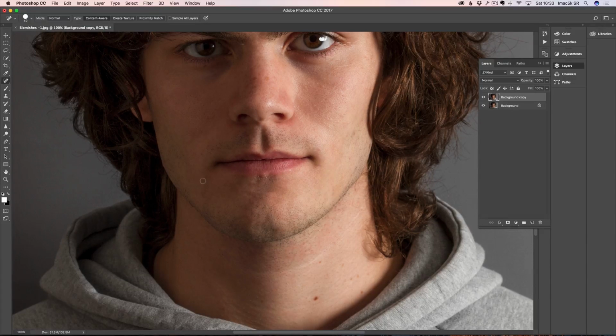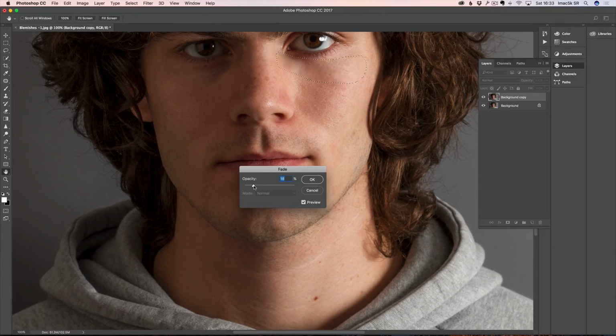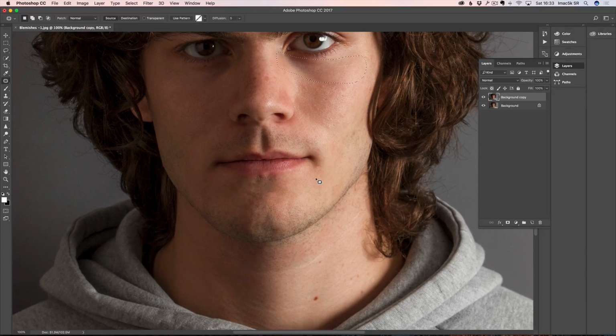It's just removing blemishes. You take a photo of a teenager. You can go on bigger spots too. And you see here there is a bit of a shadow. So you can use the same technique here. You can take the patch tool, take a different shadow here, and just drag and drop it a little bit below. And then Edit, Fade Patch Selection, and put like 20% or something. And Command D, and I'll look before, after. And now there is less shadow under his eyes.